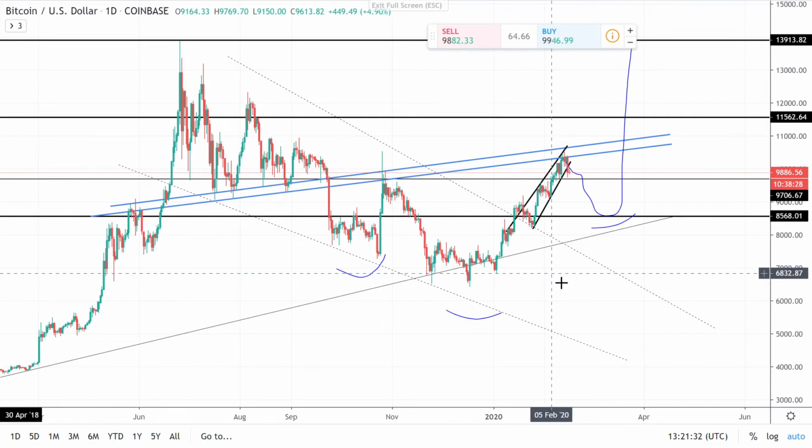That's all for today. Not really too much to say. We've seen an amazing run in altcoins. We've seen an amazing run in Bitcoin, and it's time to give some of those gains back. And then let's get ready for that next leg, all right?